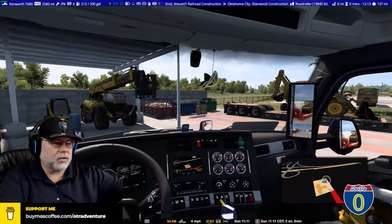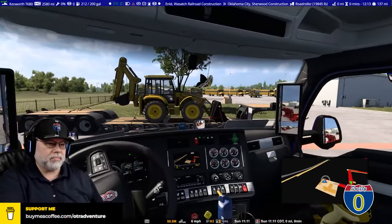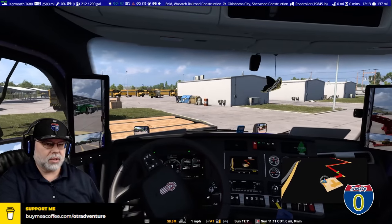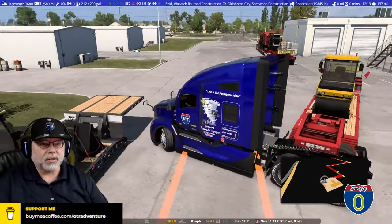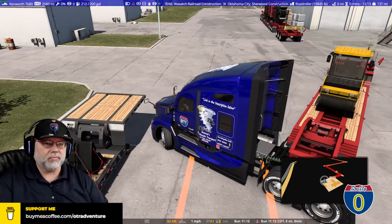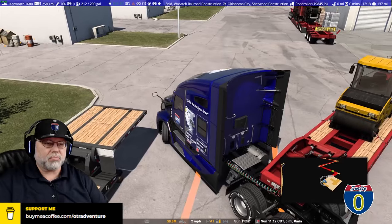Okay, we'll get ourselves turned around and back into this spot. Oops. Close are we? Too close. Let's see if we can still cut it. Just barely.